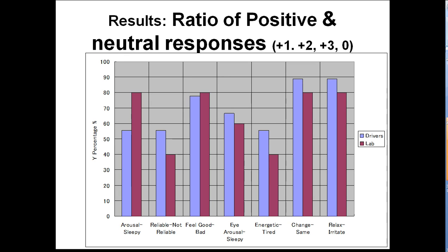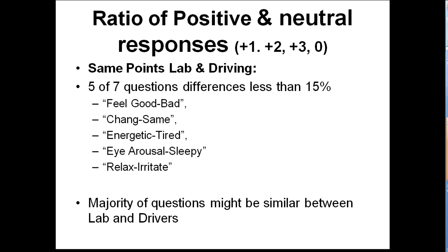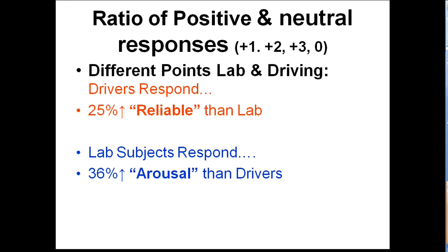This is a graph of the ratio of positive response and neutral response, which is +1, +2, +3, and 0, to compare each question between the driving group and the lab group. The same points, lab and driving. 5 of 7 question differences are less than 15%, such as feel good bad, change same, energetic tired, eye arousal sleepy, relax and irritate. The majority of questions might be similar between lab and drivers.